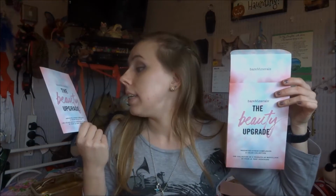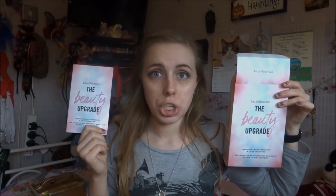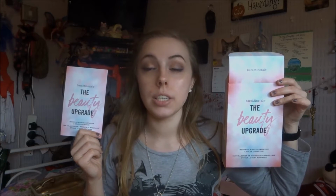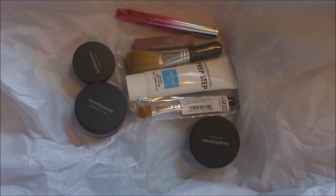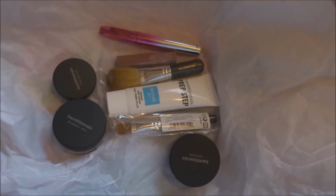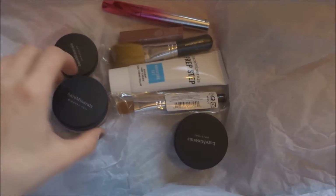This is obviously called the Beauty Upgrade. It's an 8-piece collection, and I'm kind of veering away from informing you about this stuff properly, so I apologise. So this is everything you receive. I decided it was best to show you it before I pick each product up and show you. So obviously we have the original foundation here, which we're not going to use today.